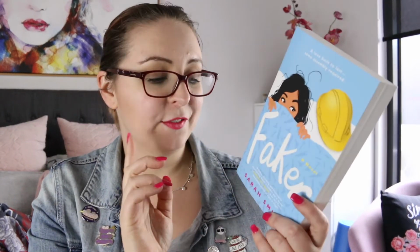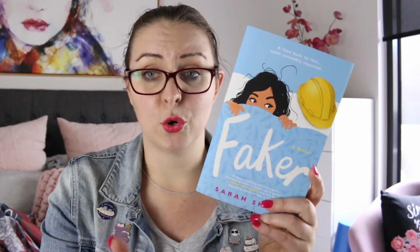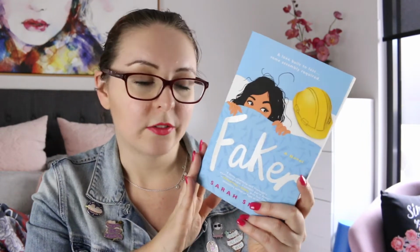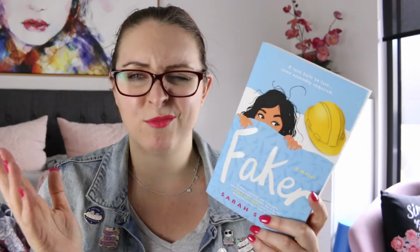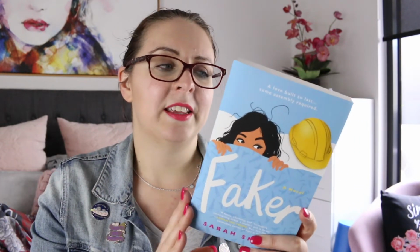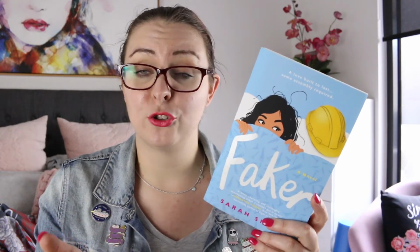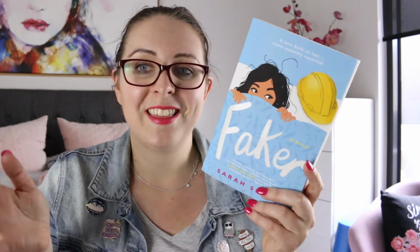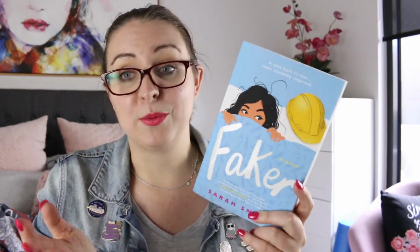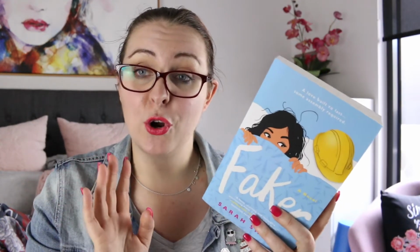And the book of the month is Faker by Sarah Smith, and this is a contemporary romance story. Has the current trend of the illustrated cover. And what I know of this book, aside from the fact that it's had sort of mixed reviews from people, is that the main character in this is one of the few female employees in a construction company, and so when she's at work she has to put on a persona that is not really her true self, and that's why it's called Faker. I'm very, very intrigued to read this. I'm looking forward to see where I sit on the feelings on this book.